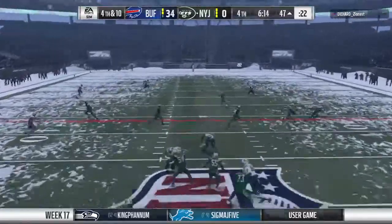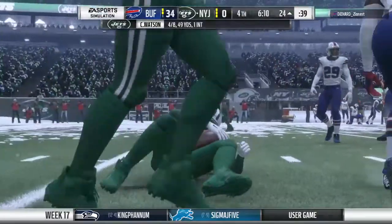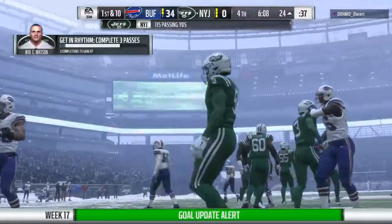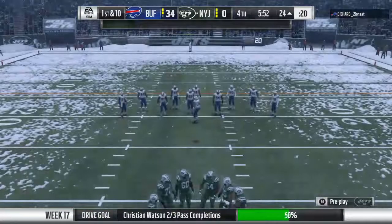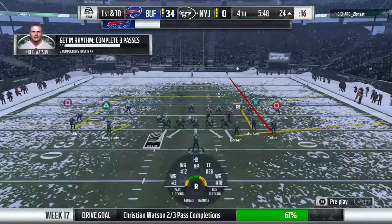Desperation time, Watson on fourth down. And he's going to have his running back. It's complete. And he goes down, but not before getting this inside the 25. Give him 22 on that one. And that leads to a New York first down.